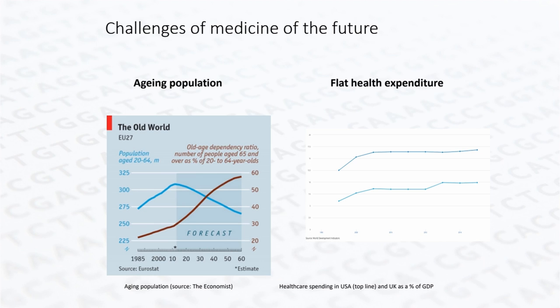Here you have the expenditure as a share of the total amount of the economy. The top line is the US, which is around 20%. And then the UK is around 15%. It's been flat, basically. So there's no more money going into that, whereas the pressure is mounting because more people are getting old, they need more services, people have higher standards, things get more expensive. So we have a little problem here.